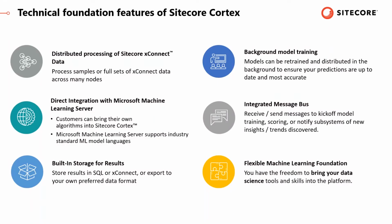Very briefly, as I am a digital marketer, here are some of the things Cortex brings to the table from the technical point of view in Sitecore XP 9.1. So it's a scalable, distributed processing of xConnect data, with direct integration with the machine learning server. However, you can bring your own data science tools if you already have some, or if you prefer other vendors than the Microsoft solution. And also an integrated message bus, to communicate between the machine learning platform and Sitecore.